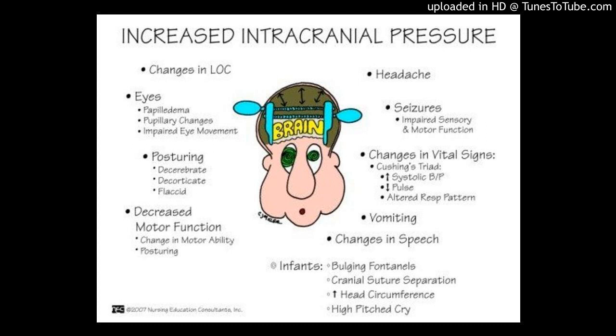Glucose, definitely. Remember I said that elevated glucose, especially in diabetics, impedes healing in these patients. Typically, we have a worse outcome if that blood sugar is not regulated.